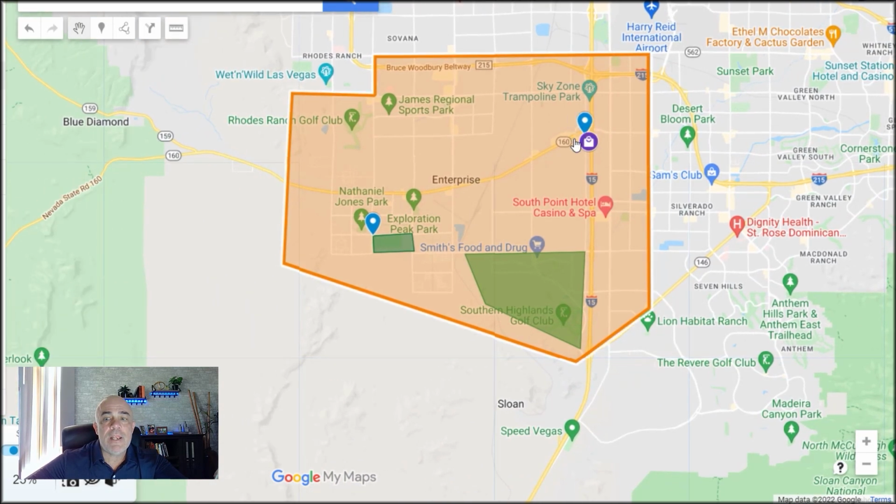This street here is called Blue Diamond. Blue Diamond hits the 15. So here's the 15. If you were coming in from California, you know the 15 well. And Enterprise is basically the first place that you would hit when you're coming into Las Vegas as you come in towards the Strip. So Enterprise comprises that southernmost tip of the Las Vegas area.